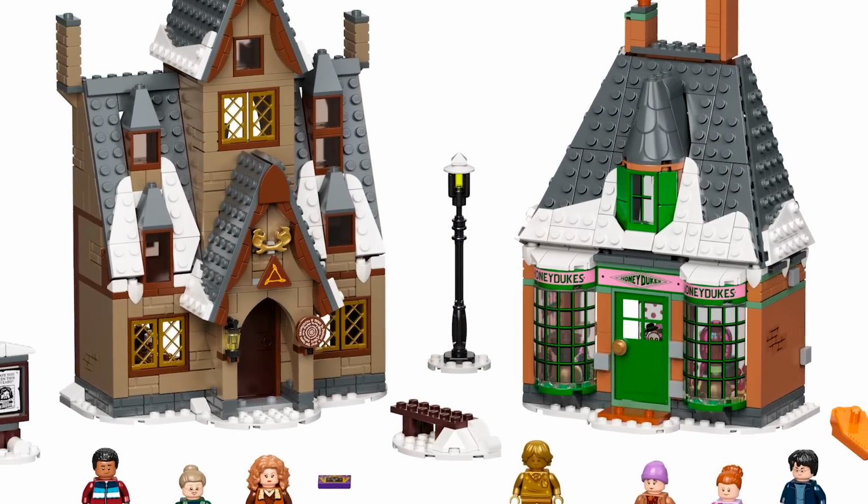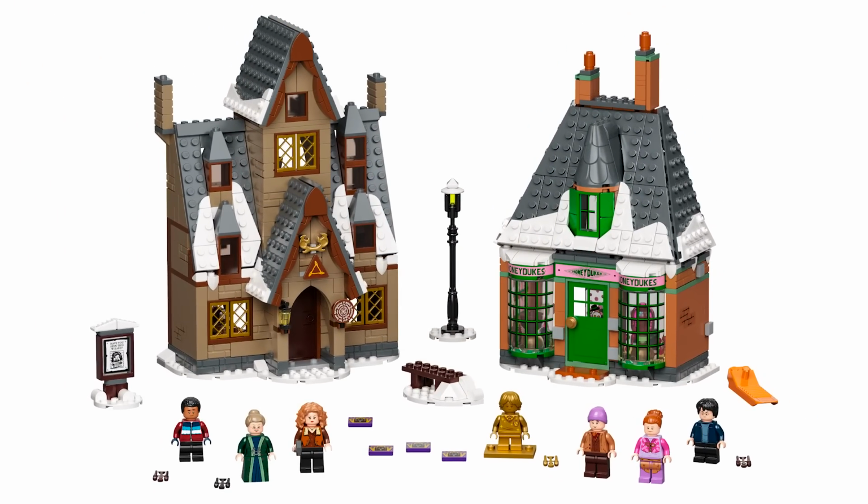It just gives me like miniature Diagon Alley vibes, like with the detail and all the signs. And I love the snow on top of everything, on the lamppost, the sign with the wanted poster for Sirius Black, as well as the bench. It's just very, very nice.